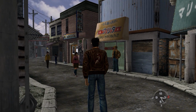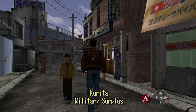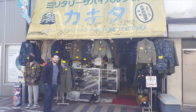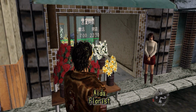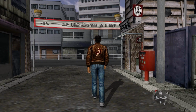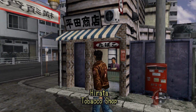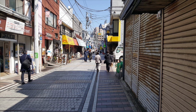After having some food with a few fellow Shenmue fans, we continued exploring. The familiarities to Shenmue were amazing. We found a military surplus store that resembled Kurita-san's shop. We found a flower shop that reminded us of Nozomi's Ida Florist and Junichiro's Smiley Flower Shop. We found a corner store that reminded us of Hirata's tobacco shop. Not to mention the various bars on Dobuita Street that felt like home. We even found a parking lot!